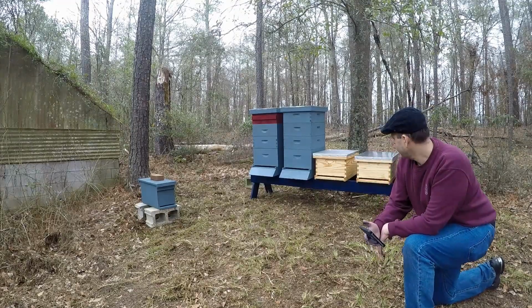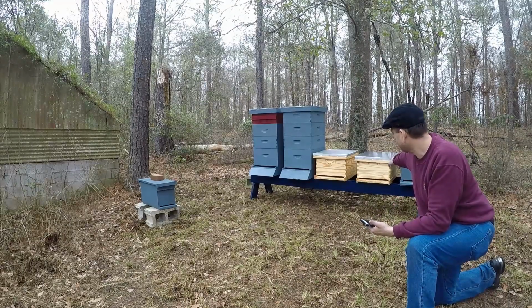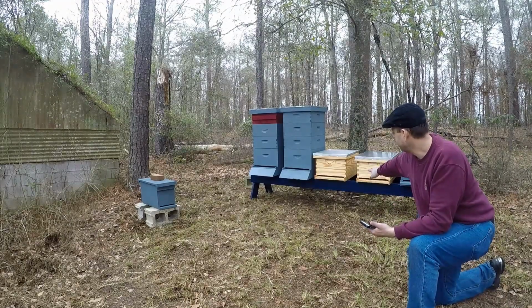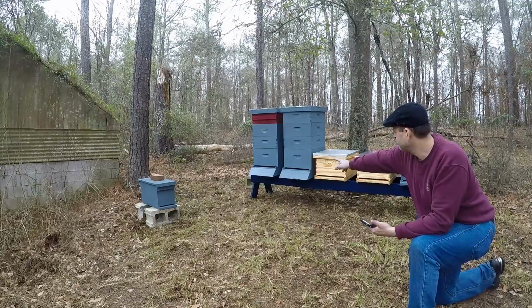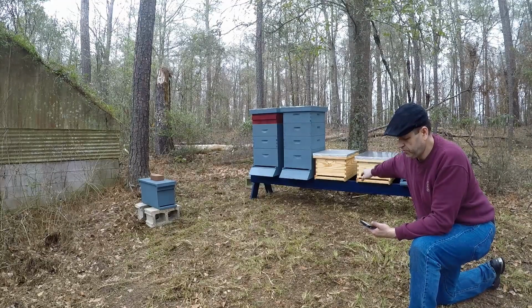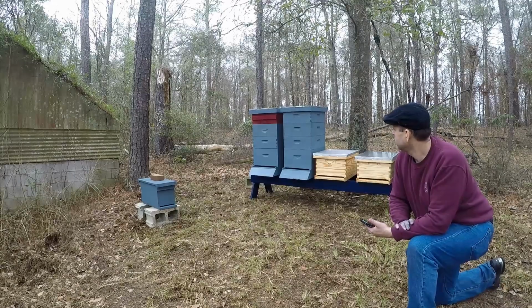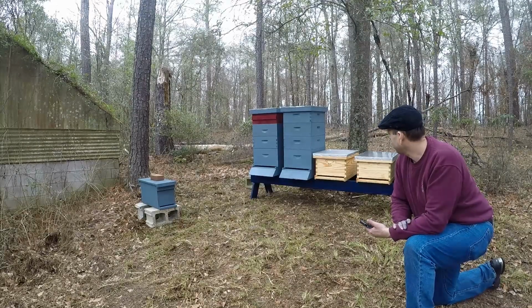But when I got over to Blythewood Bee Company today, I bought the telescoping cover. I had the boxes and the bases because I was going to replace one of those bases over there, and I just decided to split them and make them 2 more 10 frames. So I'm going to have to buy some more stuff to go. I'm actually kind of addicted right now.